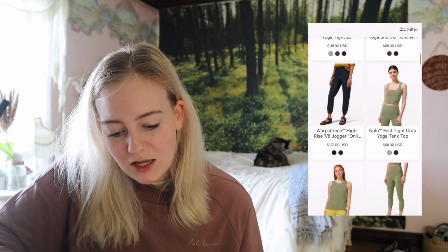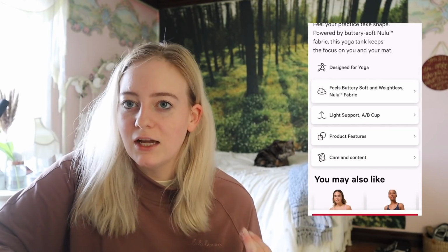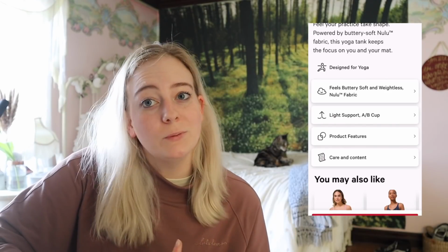Yeah, so here is the Nulu Fold tank top. I guess square necklines are kind of in right now. Is that a thing? I feel like there's more square necklines. I don't mind it. I don't really have anything to say about it. I can't tell, does this have a built-in bra? Because when I look at this, I think Align tank, just with a different neckline. Okay, built-in shelf bra. So it's essentially the Align tank, but a little bit different.